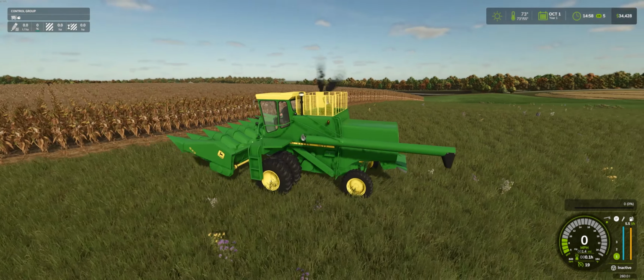Alright, let's go walk over here. And we'll get back to it. I still don't think this is the nicest combine we can get, but it's a lot better than the last one, so we'll probably keep this around for a while. Yeah, we still have a lot of field left to cover. This is gonna take a while. But I'll bring you guys back when I have an update.